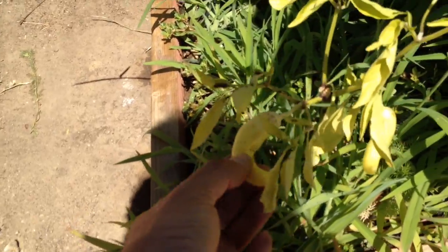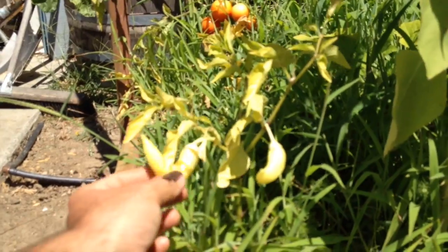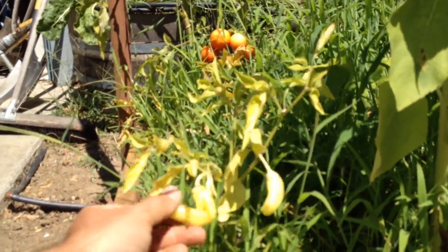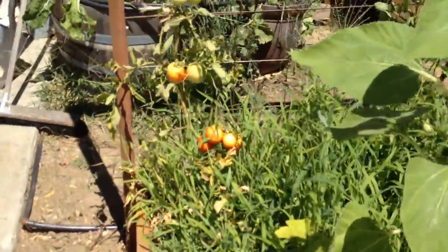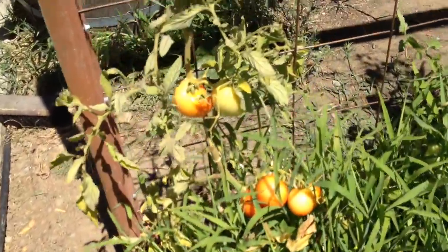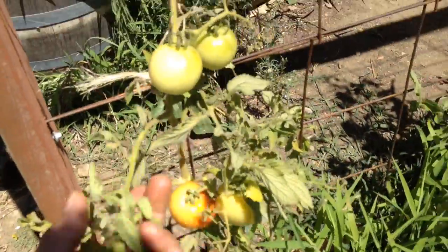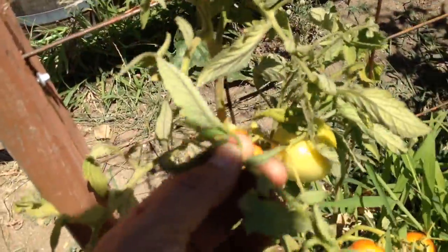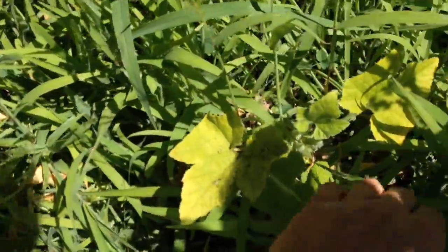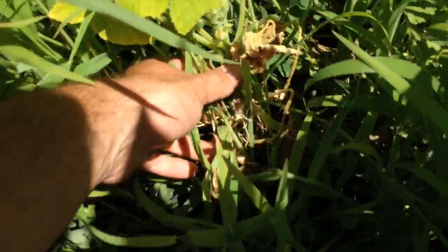Got a couple peppers, and I'm probably not even going to eat these. I've tried the peppers off of this before, and they just taste awful. Can't even eat them, so I just throw them in the compost pile, since this is the testing bed anyways. I've got a couple tomatoes that are starting to turn. Got a few, but look at this tomato plant. It looks really sick. Not getting the nutrition it needs. And then the crookneck in the middle, it's not even growing, compared to the others.